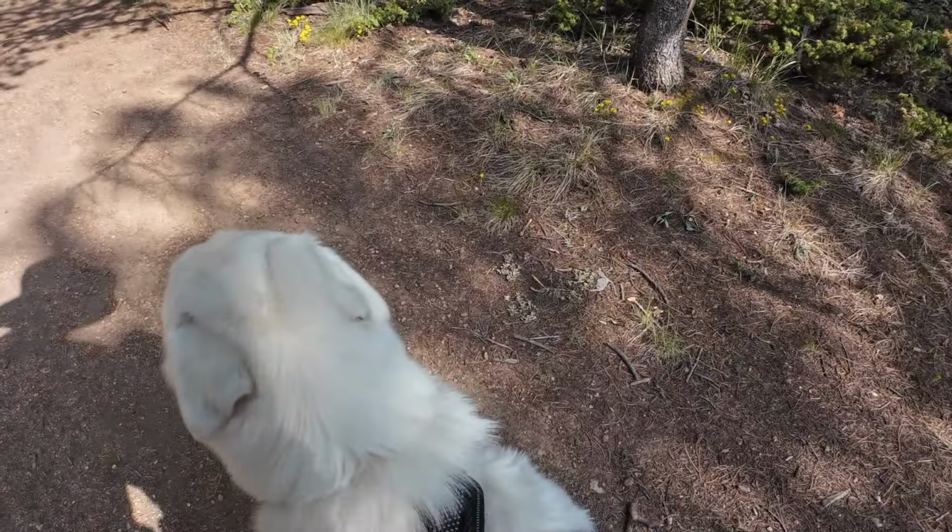Let's make sure we're on the right path here. Oh, we're a lot farther along than I thought. Yeah, at a certain point we'll turn away from the road, it seems, and then head down towards the lake or the reservoir.